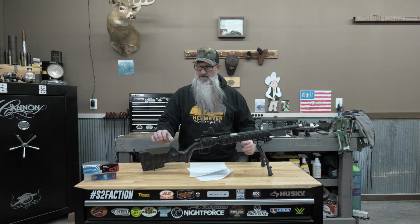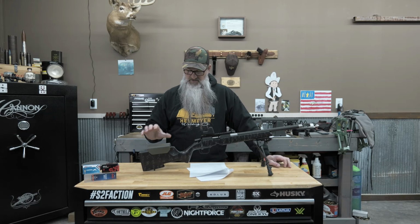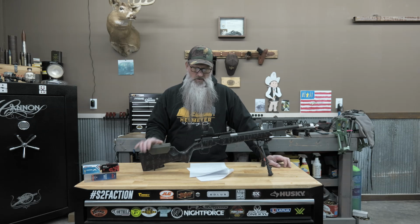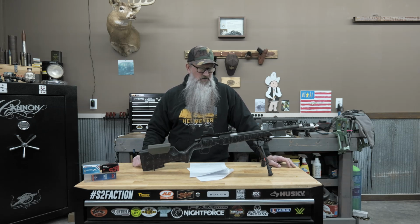And I did add a Victor Company set of cheek riser spacers here, just simply because the comb on this stock is not high enough for me to get a cheek weld. Whether I'm running a red dot, magnified optic, whatever, I just sit way too low.